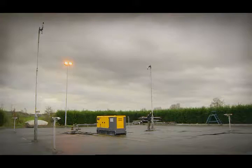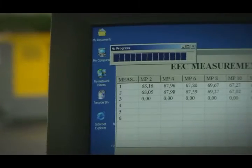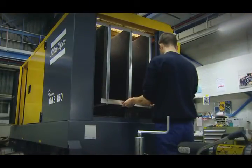With equal accuracy, we measure the noise level on our noise test field according to the applicable ISO standards. We adapt and fine-tune the enclosure configuration and add noise absorbent material until the correct balance between cooling and noise levels is reached.